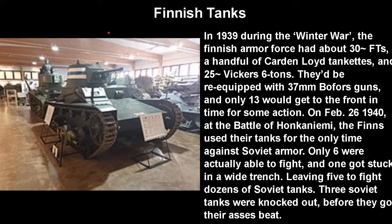The 6 tons would be re-equipped with 37mm Bofors guns, just like the Polish ones, and really only about 13 of them would get to the front in time to see some action in the Winter War. On February 26, 1940, at the Battle of Honkaniemi, you guys can wreck me in the comments for that mispronunciation, the Finns used their tanks for the only time against Soviet tanks.